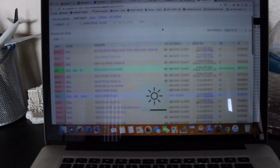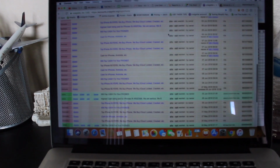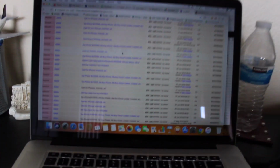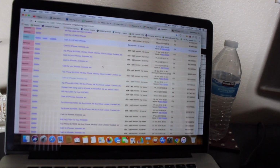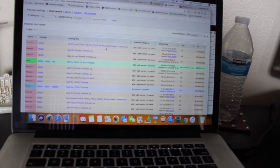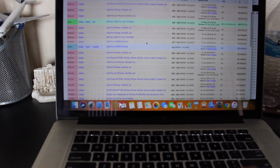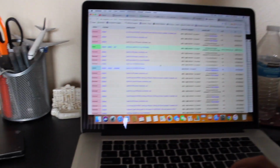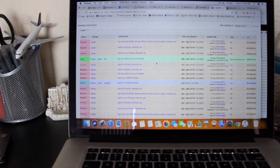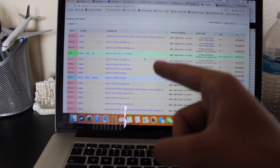You see that red? Those are all ads that are flagged. And I can almost guarantee that these are the ads that aren't being taken down by Craigslist because I'm not doing anything wrong with them. These are all being flagged. So for any of you that are having that actual struggle with these ads being taken down, just know I'm on that struggle too. I know a lot of you will relate to this.